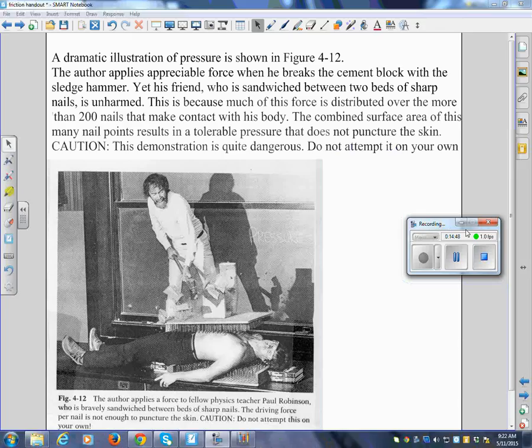The author applies appreciable force when he breaks the cement block with the sledgehammer, yet his friend, who's sandwiched between two beds of sharp nails, is unharmed. This is because much of the force is distributed over the more than 200 nails that make contact with his body. The combined surface area of this many nail points results in a tolerable pressure that does not puncture the skin.